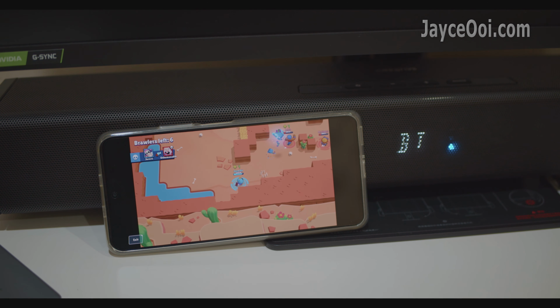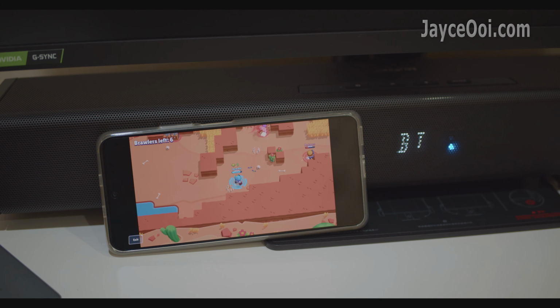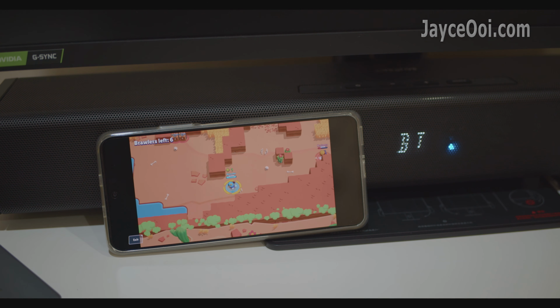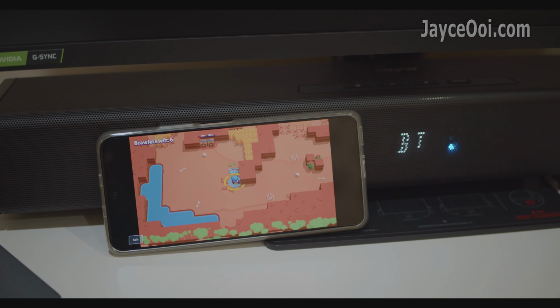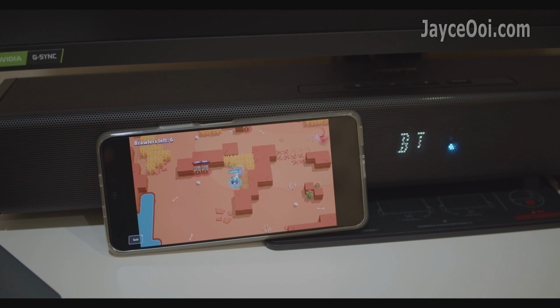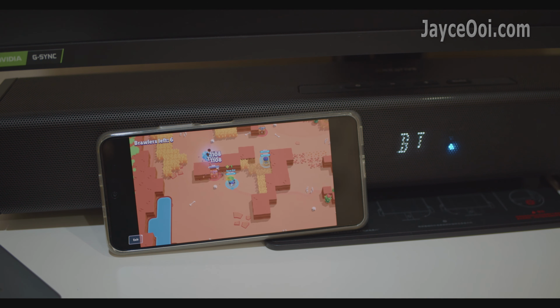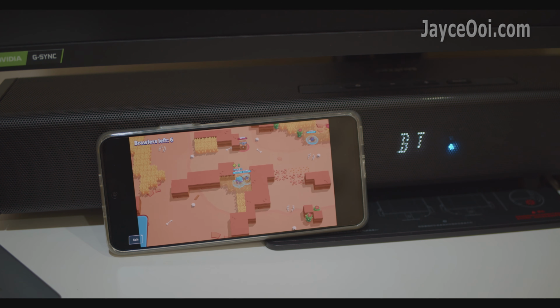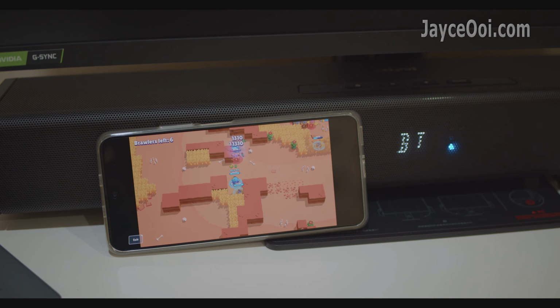Alright, let's have a look at the Bluetooth performance first. Great range. It is able to get connected up to 7 meters with obstacle, like wall. As for the response, it is excellent, with almost no lag between video and audio. Great for games, no doubt.